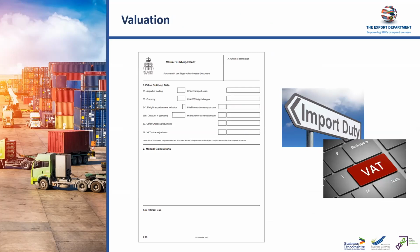As discussed, import duties from third countries can be found against your product's commodity code in the new UK Global Tariff. Now, there are 6 valuation methods you can use, but 90% of businesses across the globe use method 1, which requires you to add the cost of freight and insurance to the value of your goods. That gives you the CIF price, the cost, insurance, freight price, and it's on that the duty is calculated. Then VAT is calculated on the total amount.